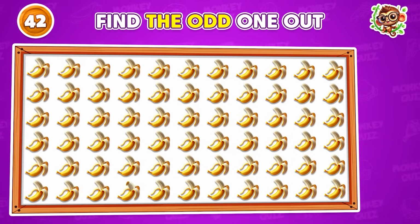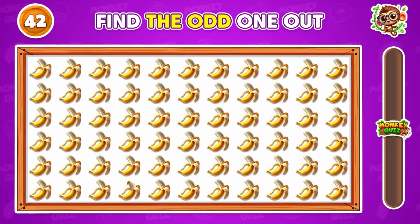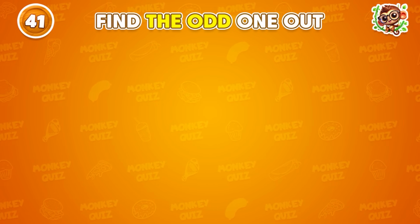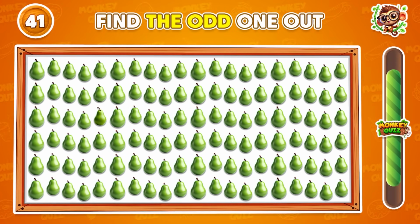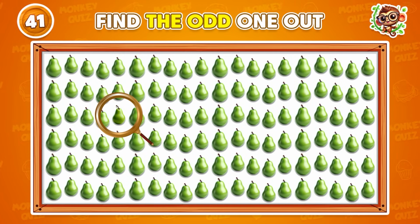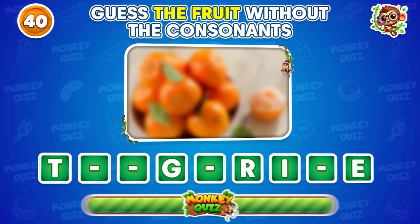Can you pick the one emoji that's not like the others? The only different banana is in column 4. Which pear seems out of place here? The emoji that doesn't match is in row 3. Let's guess the fruit without the consonants, and comment in the video down below to let Coco know.